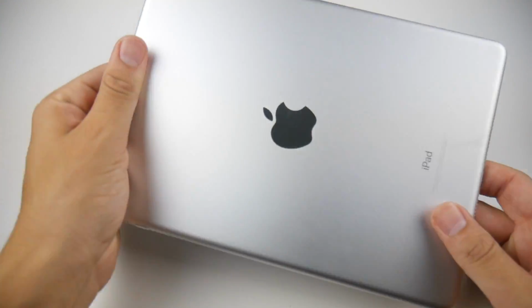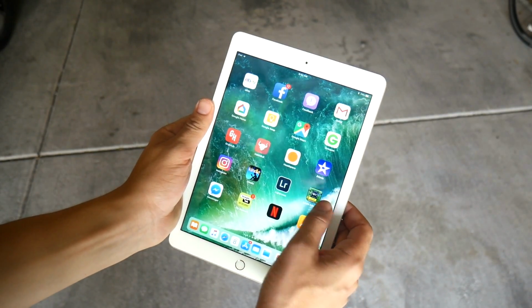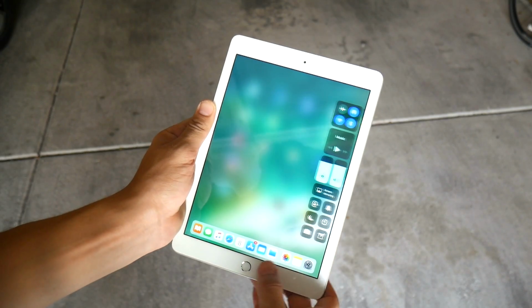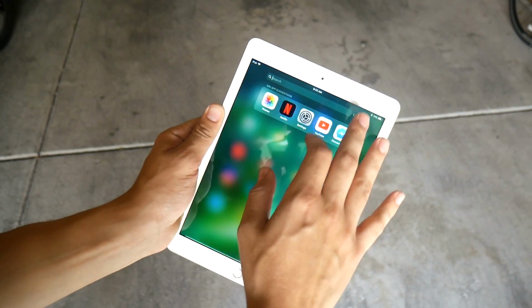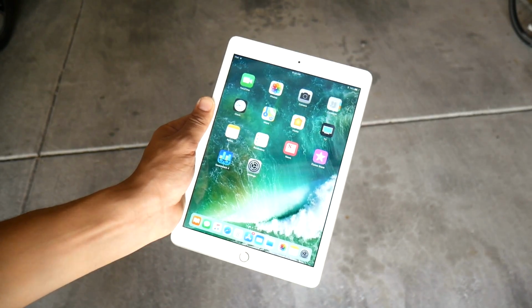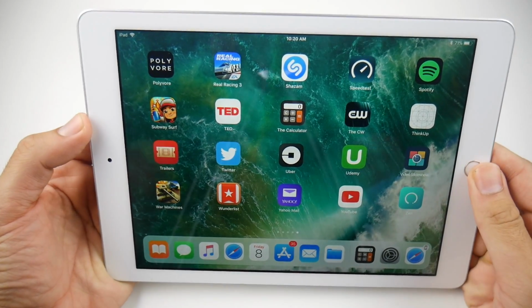So let's just lay out a few of the key specifications to get those out of the way. This is not a review, but I just want to remind you, if you don't know what the specs are: 9.7-inch display, that's 1536 by 2048 pixels, 8 megapixel rear camera, capable up to 1080p video recording, 2 gigabytes of RAM, and an Apple A9 CPU with an 8827 milliamp hour battery.